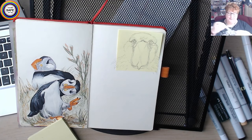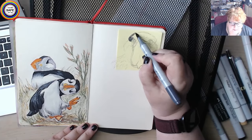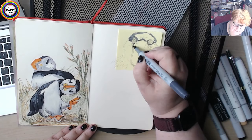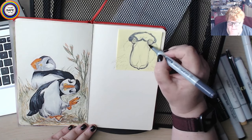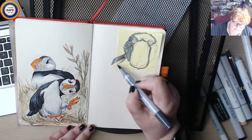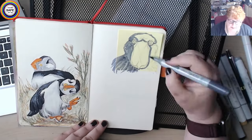Okay, where's my purpley blue? Let's use this one. Well, of course, I don't know what this is going to look like on us. Oh, same colour. Okay, fair enough. Ooh. Oh, I have got something underneath.